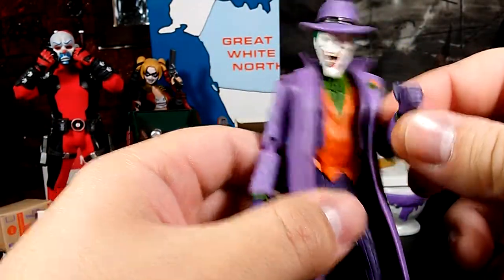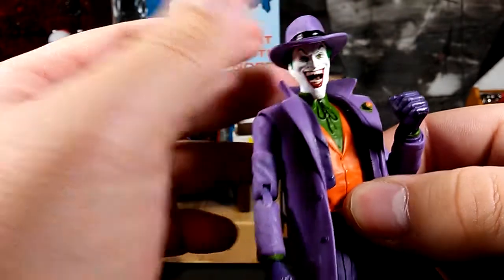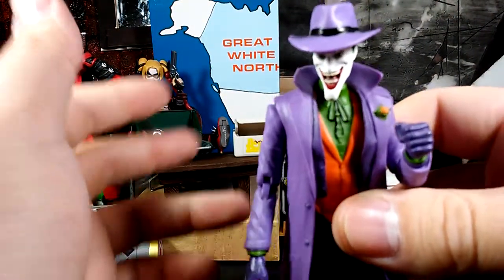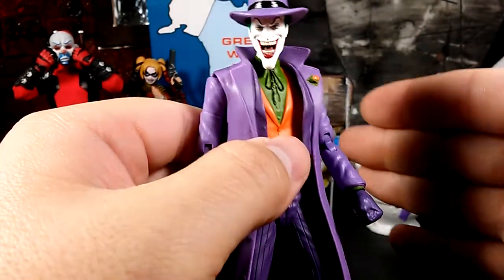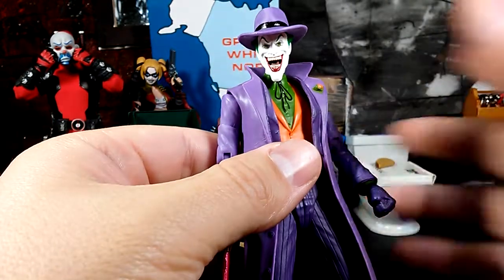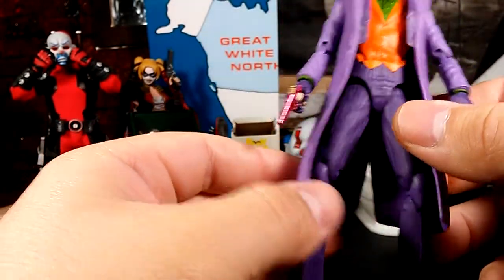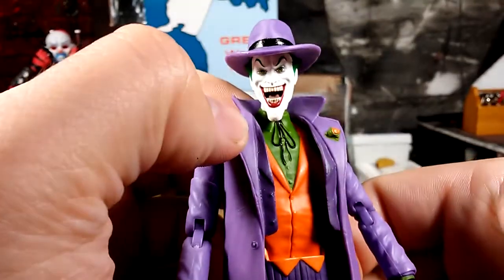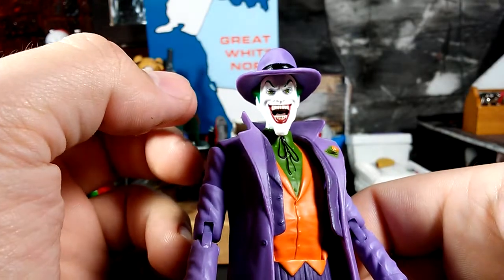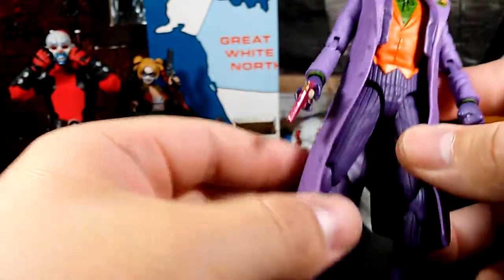And anyways, this particular figure from the DC Icons line is very detailed, and it looks like he's straight from the cartoon, and I couldn't be happier. I was just in my comic store, and I saw him on the peg for $20, so it was a no-brainer. I had to get him. You look at him, and everything works, from his coat to his hat to the face and everything. One thing that I like is there's not really any paint smudge going on. Everything is painted as it should be. And yeah, you can't go wrong.